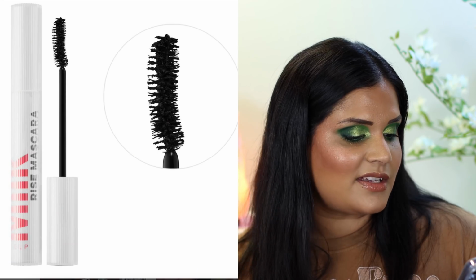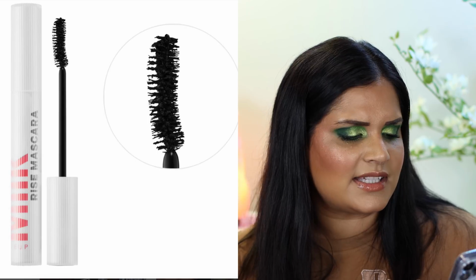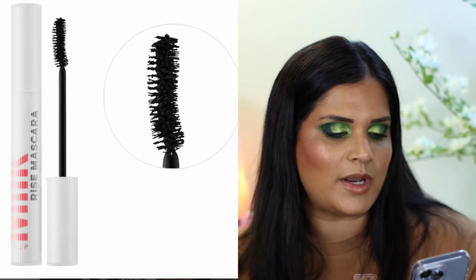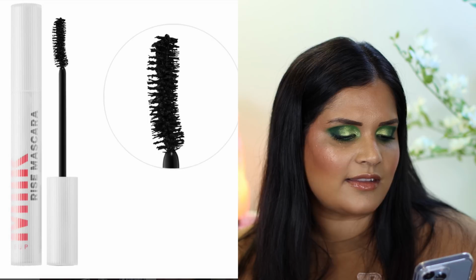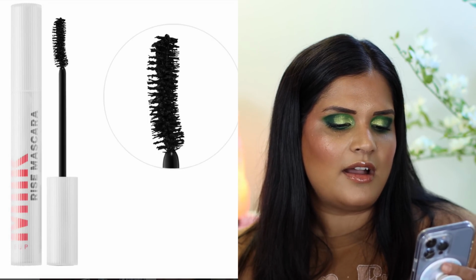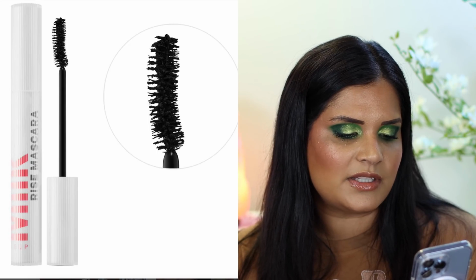Next, we have a new mascara from Milk Makeup. The mascara is called Rise Lifting and Lengthening Mascara. I did see this is available, I believe, on Sephora. I really don't need to buy any mascaras right now, especially not for $28. It says it's a 93% natural vegan mascara that lifts, lengthens, and gives weightless volume for next level lashes that stay curled and clump free up to all day. Infused with lash carrying ingredients, the curved brush helps lift all lash types.